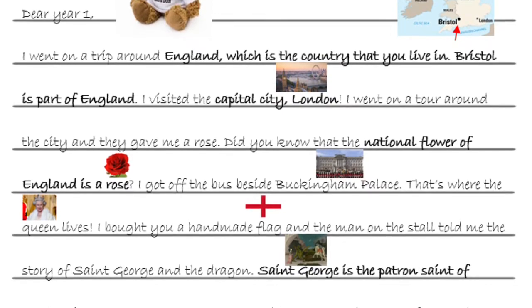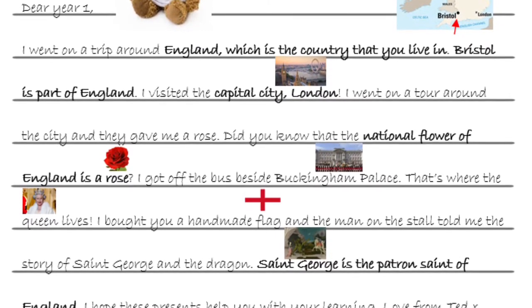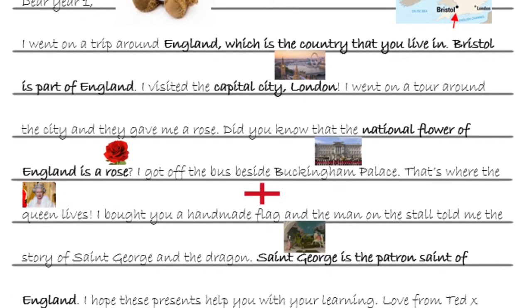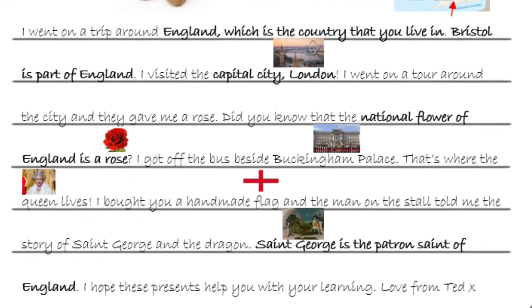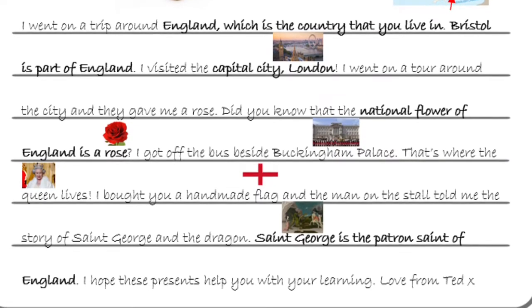I bought you a handmade flag, and the man on the stall told me the story of St. George and the Dragon. St. George is the patron saint of England. I hope these presents help you with your learning. Love from Ted.